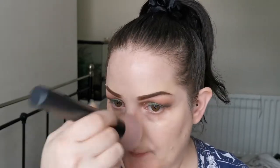So for foundation today, I want to go in with the Born This Way Matte from Too Faced. I have it in the shade Almond, the same as I have the concealer and the other Too Faced one. So I haven't used this for a while, but I thought I would try it out with a more hydrating primer because I believe last time I found it too matte. Oh dear, sparkles everywhere. I've heard a few of my YouTube friends talking about this particular foundation, so I thought, okay, let's dig it out and try it with some more hydrating primers.